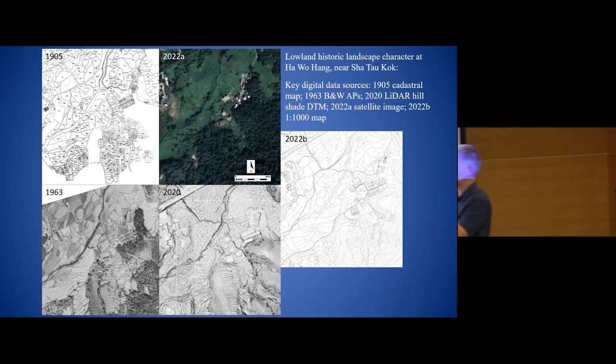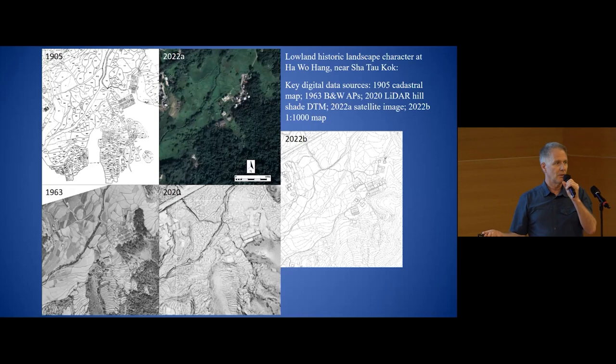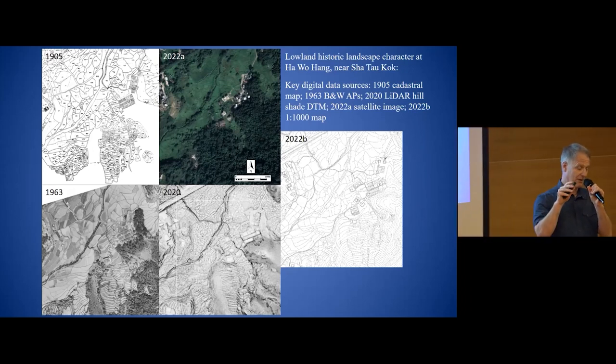We also have these wonderful high-resolution vertical aerial photographs from 1963, which were taken for the production of the first large-scale detailed maps of the New Territories. And they're an extremely useful resource in looking at these upland landscapes that I'm studying.